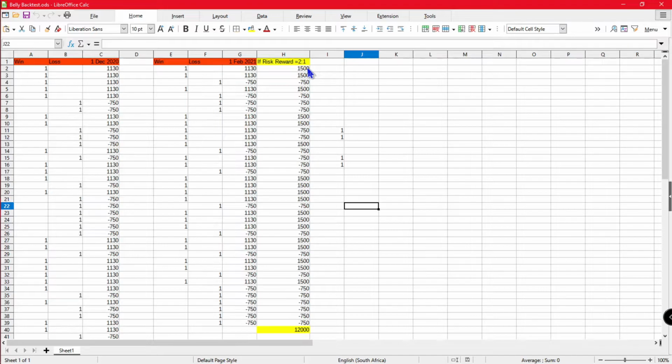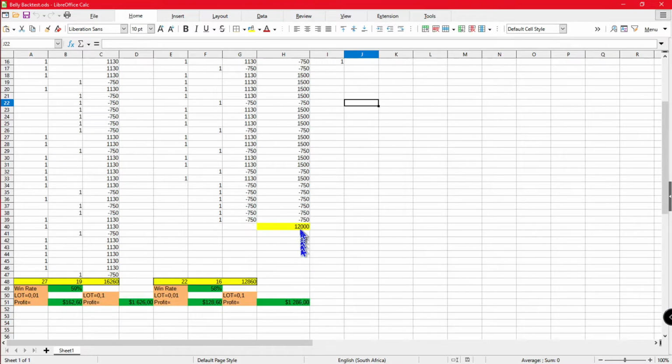So if we take the same trades of February and were to adjust it for a 1,500 take profit, which is twice as great as 750, which gives us a 2-to-1 risk reward, we would end up with a total profit of 12,000, which is 860 less than the regular 1.5 risk reward ratio.